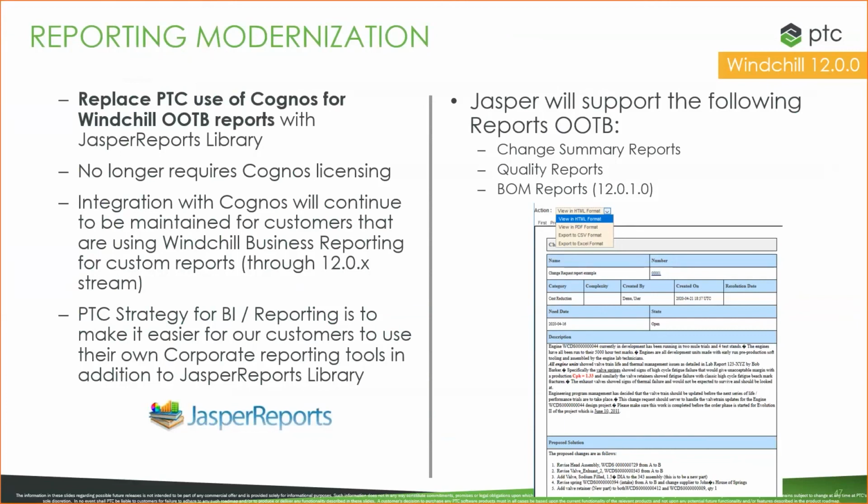customers can now begin using their own corporate reporting tools to create their own reports. And what we've done so far is just recreate some of those out-of-the-box reports with Jasper, but then we also have the standard query builder reports that come out of the box also with Windchill.